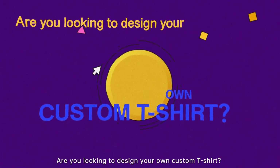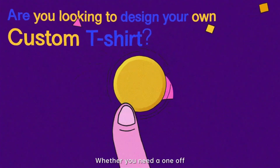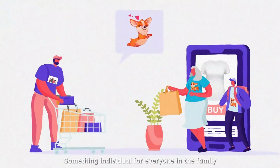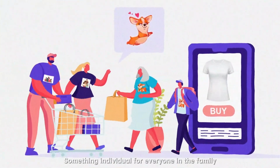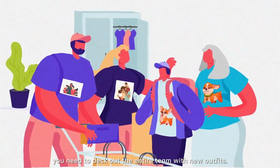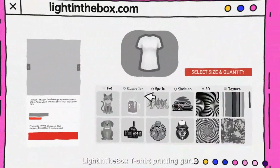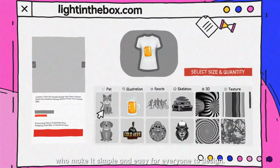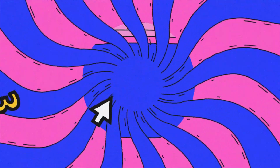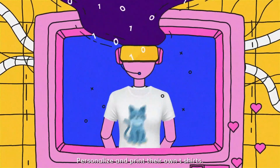Are you looking to design your own custom t-shirt? Whether you need a one-off t-shirt for that special occasion, something individual for everyone in the family, or maybe you need to deck out the entire team with new outfits. Lightinthebox T-shirt printing gurus, who make it simple and easy for everyone to design, personalize and print their own t-shirts.